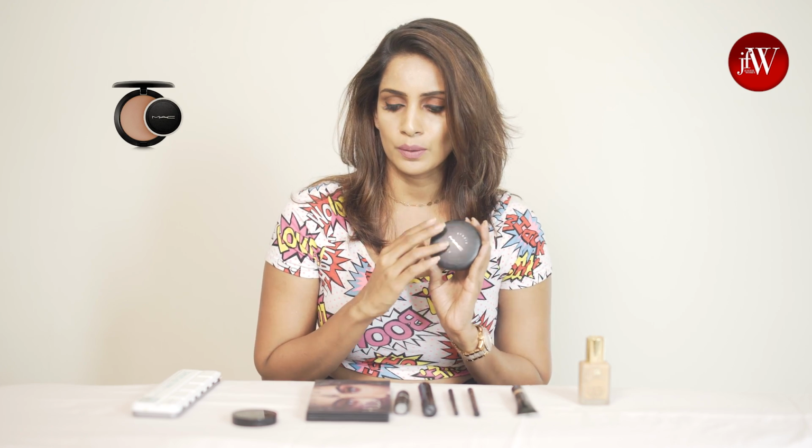Let's move on to the 8th product, which is your compact powder. I like to use the M.A.C. I place the foundation and then just dab a little of the M.A.C. powder to ensure the look is completely set and matte. You could go for any kind of compact powder as long as, like I said, you match the shade of your skin tone perfectly. The key is to match the shade of your skin tone perfectly.